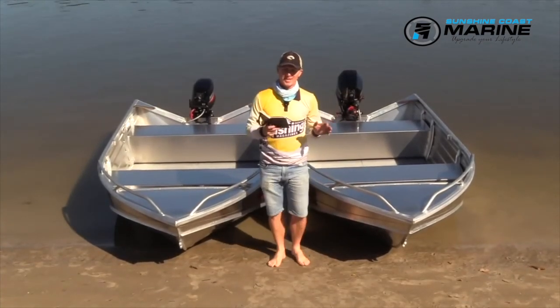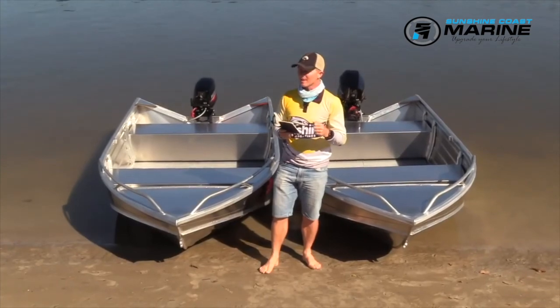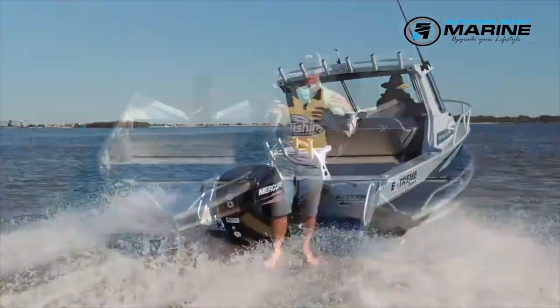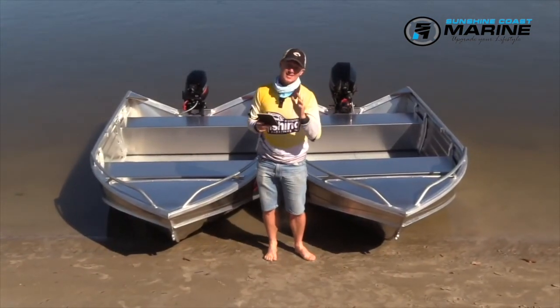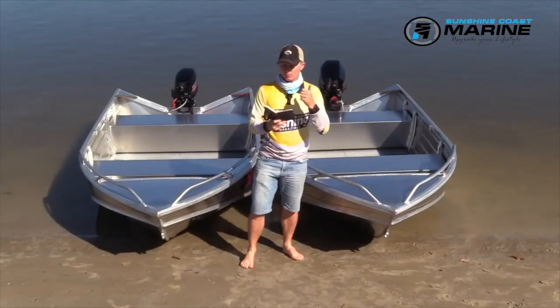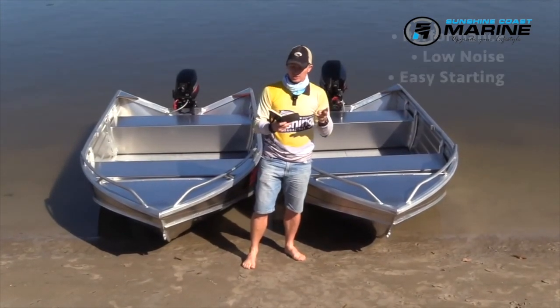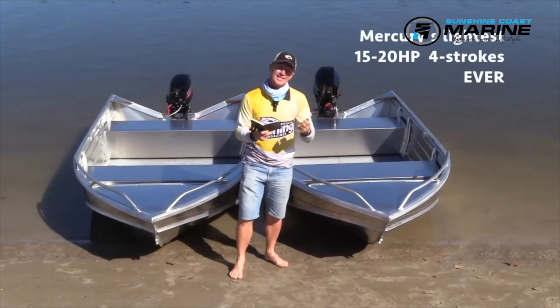Now, it seems that recently Mercury's design focus has been all about the end user. Ever since their 2.1 and 3-litre 4-strokes in the bigger sizes, it's all been about that end usability and the experience for the user. And it's great to see that design mantra come down to these smaller motors. And some of the pillars that they tout for this product is great performance, low noise, easy starting, fuel efficiency, and lightweight. And of course, this product here is lighter than the existing Mercury 4-stroke on the market. So we're going to test some of those today.